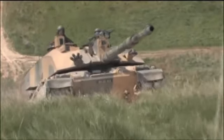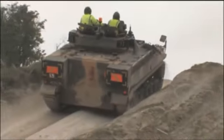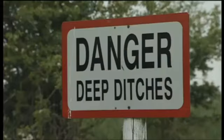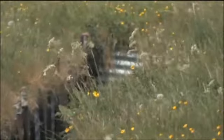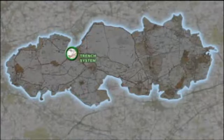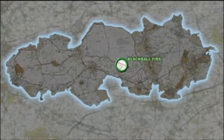The next biggest killer after speed is off-road driving. Firstly, you must be qualified to drive your vehicle cross-country. There is a lot of steep terrain, unmarked ditches and excavations throughout the area. You need to be particularly aware of the defensive positions in Area 2 and old target trenches at Blackball Firs. Every year this takes its toll on military vehicles.